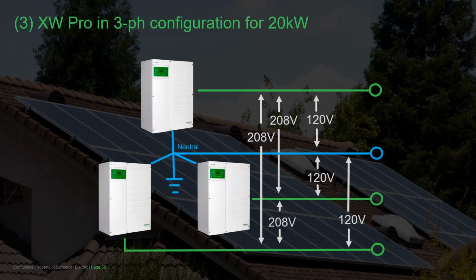For a 3-phase system, XW Pro requires 1 or 2 inverters per phase. A 3-inverter system supplies a nominal 20 kW, while a 6-inverter system provides 40 kW. Be aware that 2 XW Pros cannot recognize 2 lines of a 3-phase source. This question has come up a lot through the years. The 3-phase XW Pro system will have a common neutral. From line to line, you have 208 volts. From each line to neutral, you have 120 volts.